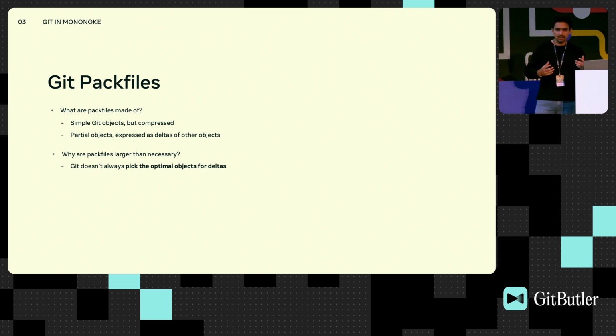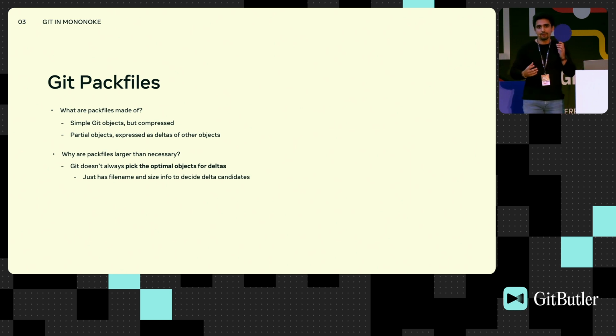So why can't Git make the right choice? Well, it's because Git is operating with a very limited information set. All it knows about the object is its size, its name, and its type. And that's just not enough information to make the correct decision all the time.